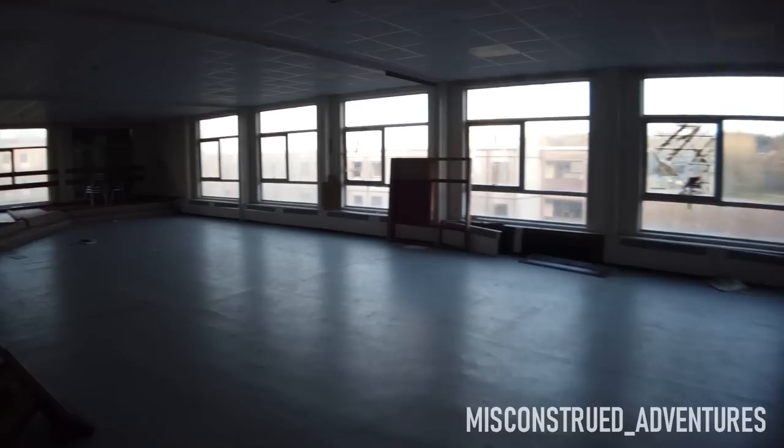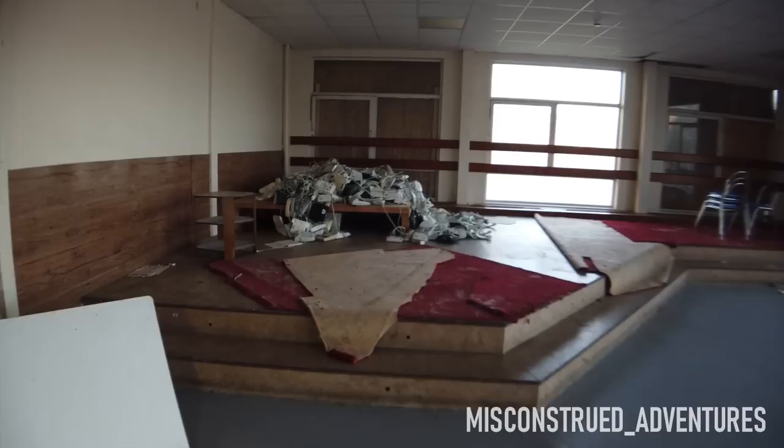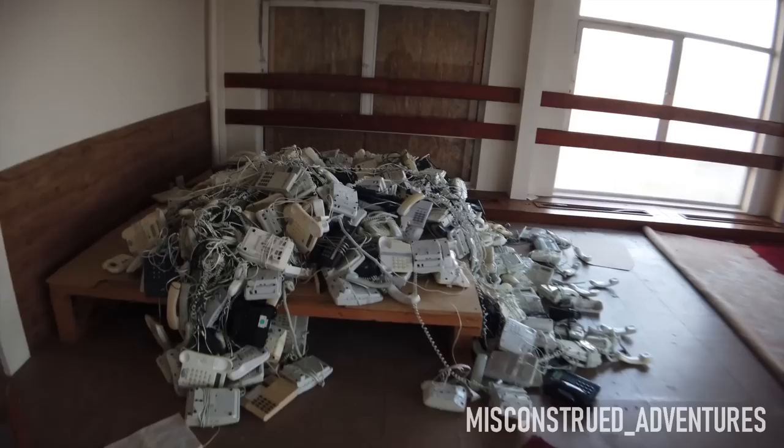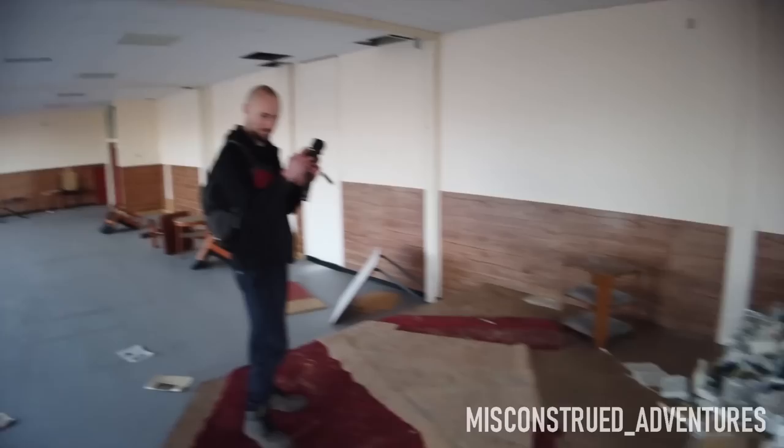Ooh. Oh my god, look over there. Oh mate, 2,000 telephones in one place. In all my years exploring, I've never seen this many phones. That's phenomenal, what the hell? This is like every phone from every building. Every room. That's just weird, man.